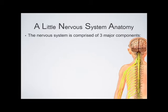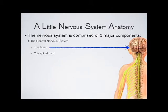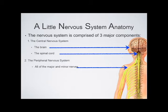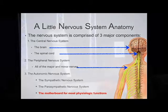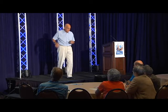The nervous system basically has three major components. It has the central nervous system, obviously the brain and the spinal cord. It has the peripheral nervous system, which are all the major nerves of the body. And then it has the autonomic nervous system. The autonomic nervous system lives at a couple places in the central nervous system. It lives in the brainstem and in the sacral cord area, presacral area.